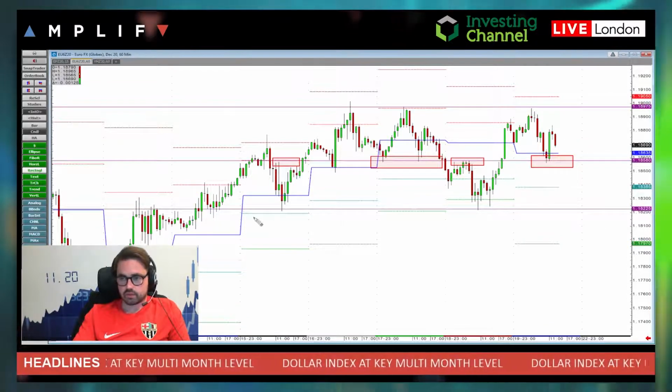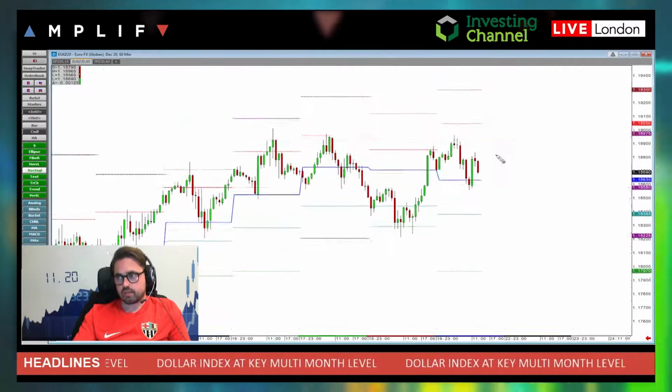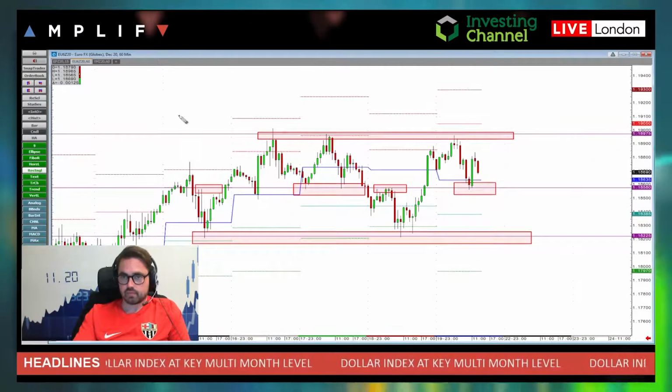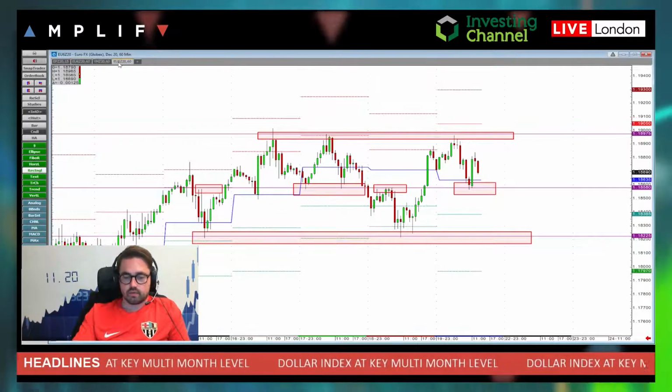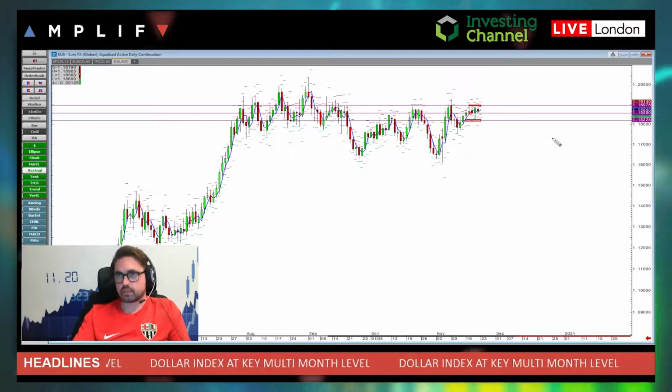118.58 for the close of the week will be worth watching, but really the bigger moves aren't going to happen unless we can get back above 119, or just while we've got a bit of time, all back below 118.22.